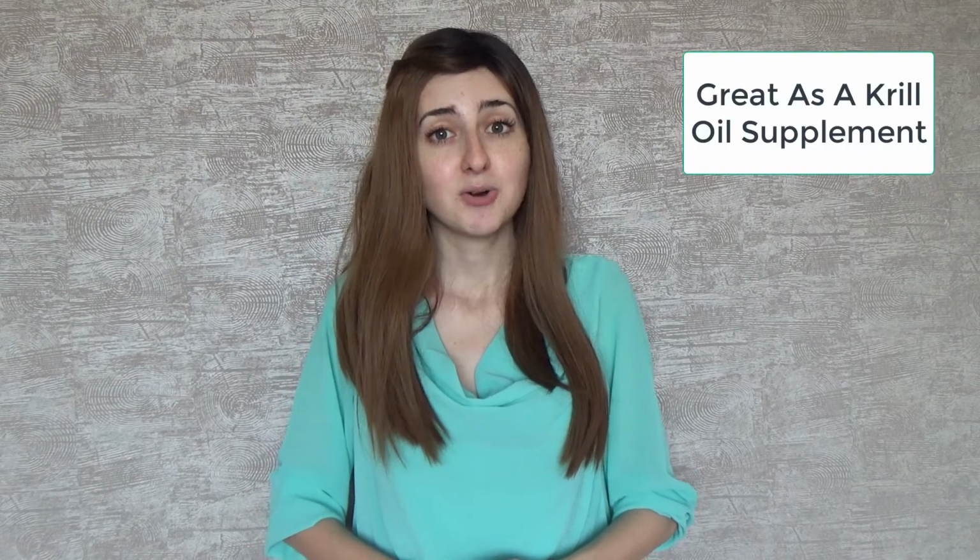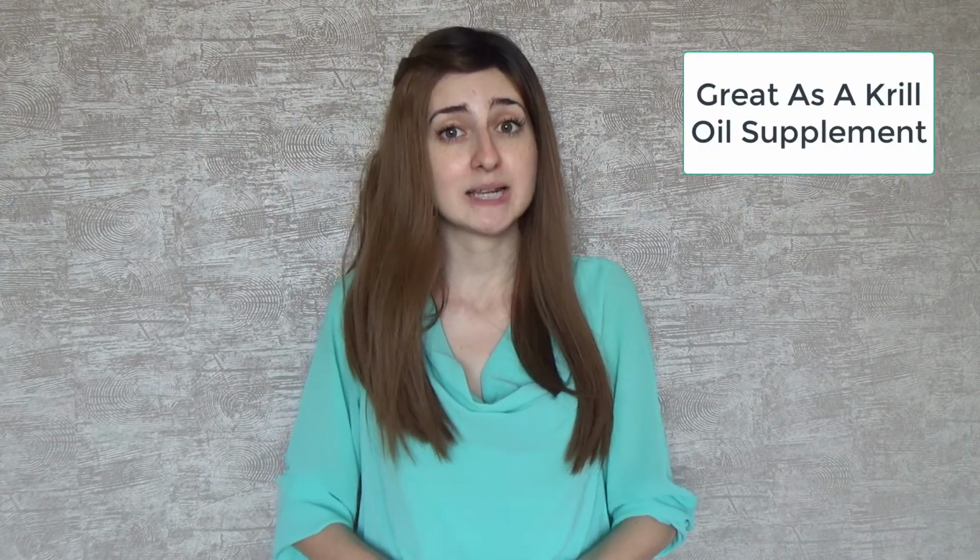Now, compared to my first two recommendations, it is indeed a couple of dollars pricier, and it also does not have such high EPA and DHA doses. Though its increased absorption does compensate for that, the previous two products remain a better choice if you ask me. This is why I only place this supplement third. But if you're necessarily looking for a krill oil supplement, well, in this case, Viva Balance's product is definitely my top recommendation.